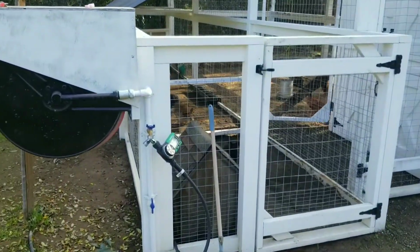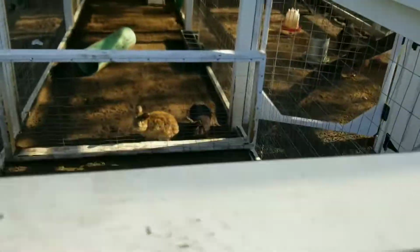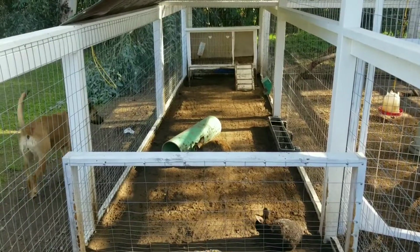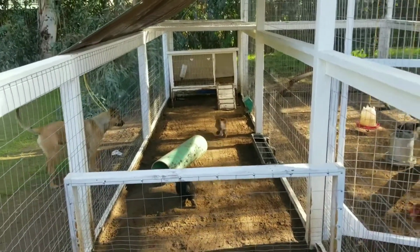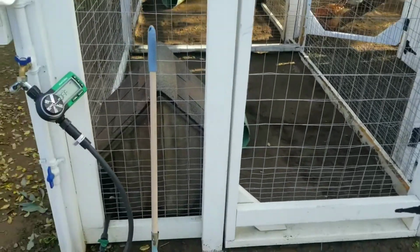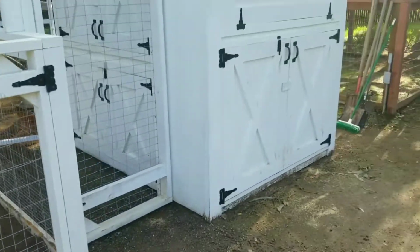So on the left side, I started with the rabbit keep. Right now we have 3 mangy little things, and they tear up everything. That used to be a pretty white just a few months ago. So just so you know, if you get rabbits, they destroy everything. And this is the black sheep. I gave her a little black sheep house. But here is the coop.